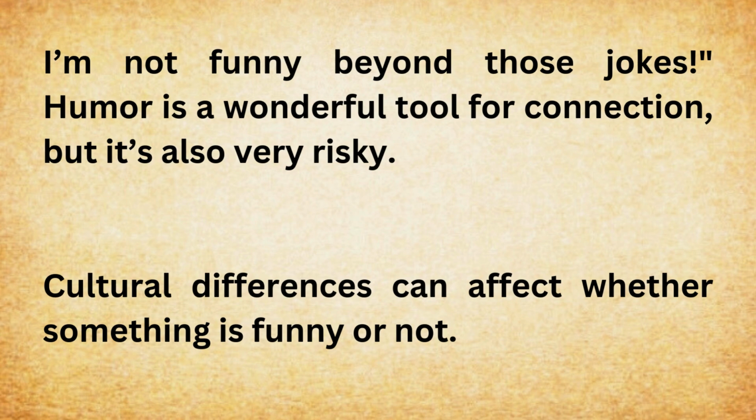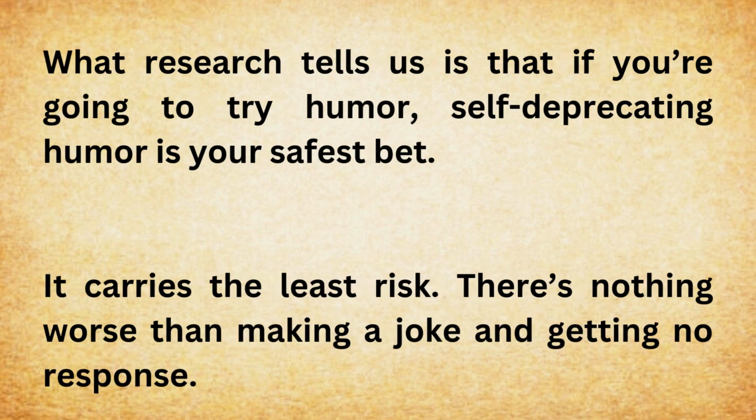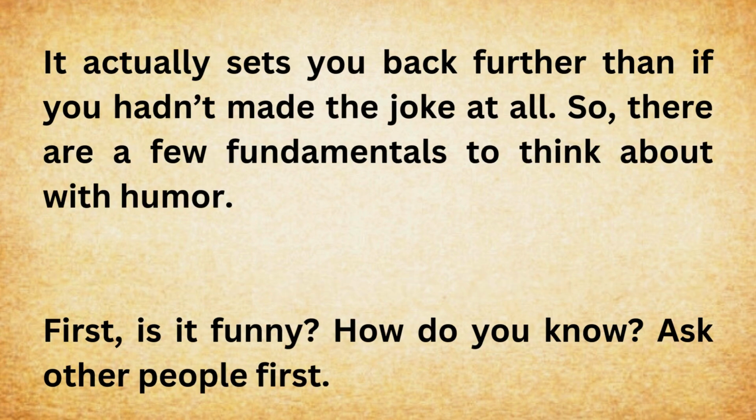Humor is a wonderful tool for connection, but it's also very risky. Cultural differences can affect whether something is funny or not. What research tells us is that if you're going to try humor, self-deprecating humor is your safest bet. It carries the least risk. There's nothing worse than making a joke and getting no response. It actually sets you back further than if you hadn't made the joke at all.